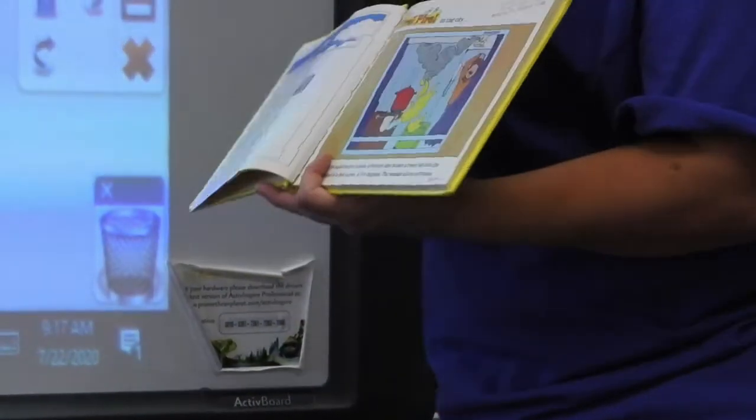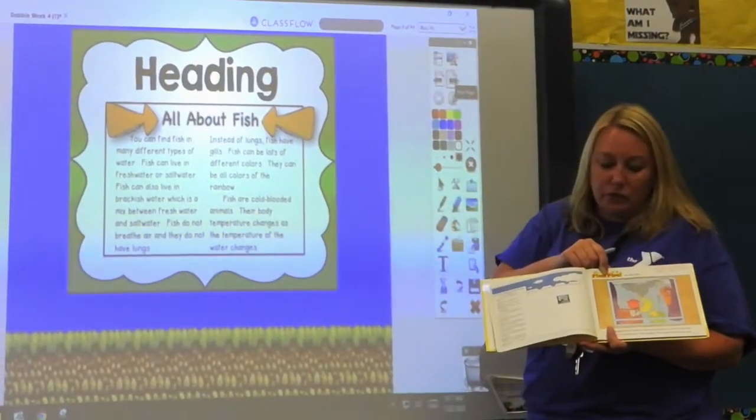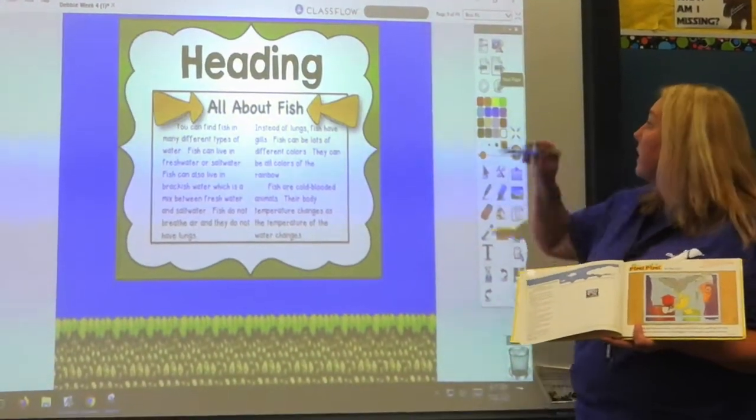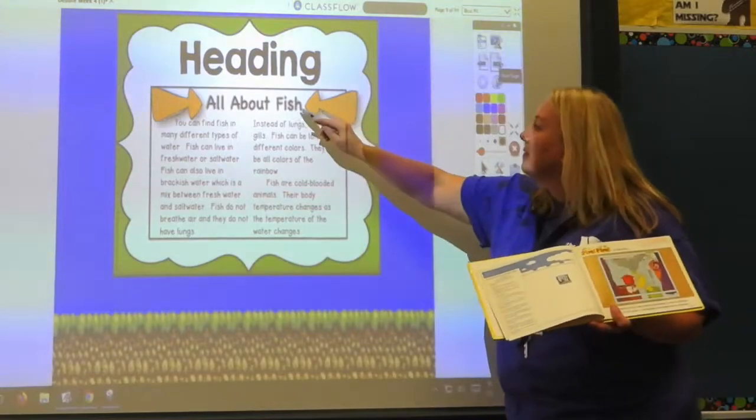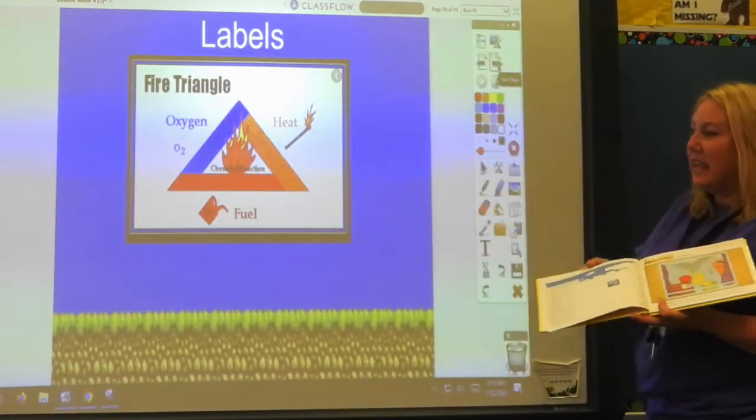All right. So that's what a heading is. These are very valuable. Headings help us to know which part of the book we're working in or what our information is about.